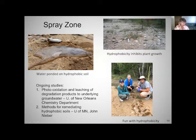So first I'm going to talk to you about the spray zone. What's really fascinating about the spray zone is that the oil that's coating the sediments has gone through cycles of wetting and drying to where the soil and the sand are now oil wet rather than water wet. And so the water just beads up on the surface of the soil like it does on a waxed car. And that hydrophobicity inhibits the plant growth because the water can't soak in. The plants can't get water to their roots.